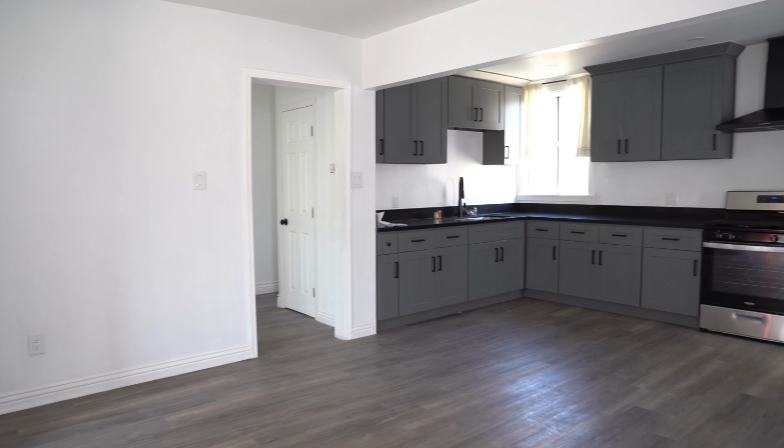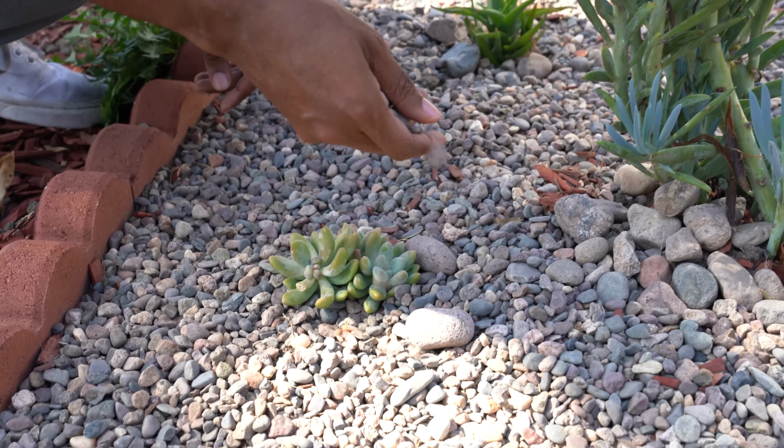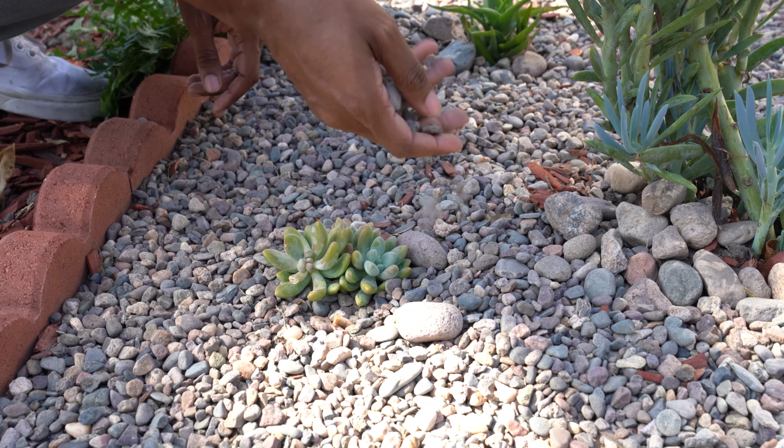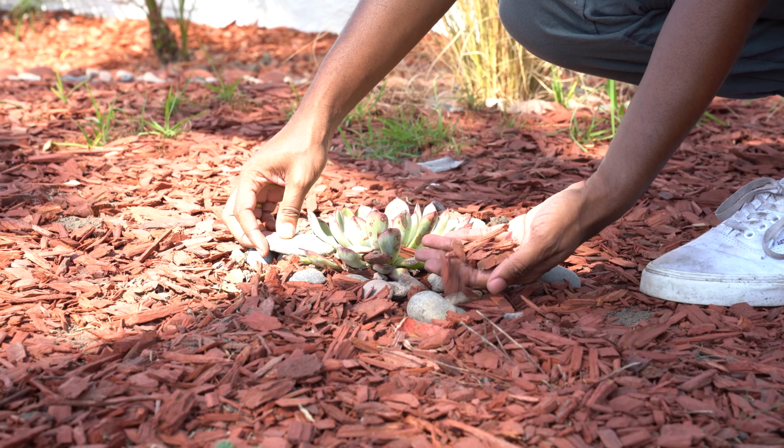Red has more pop because it matches the red door that we have in the front of this property, including the black and white, still complimentary of it. I wanted to focus on desert plants because, one, that is really what you're seeing more popularized, modernized, shall I say, in most properties when they do flipping.